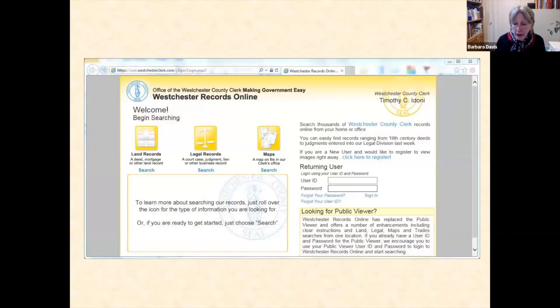So at the Record Center, we have access to the deeds that are in the county clerk office. You can also access this from home, but there is a fee involved. I think it's $20 or $25 for 24 hours. I always say, gang up a lot of people, share the cost, get all your information you want together, and then go for it. Or you can make the trip on a Wednesday and use our computers for free to do your search. And I'm going to walk you through one of these shortly.